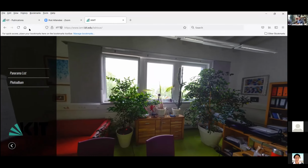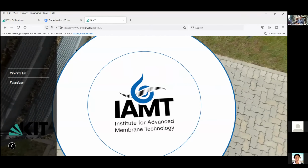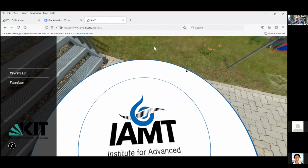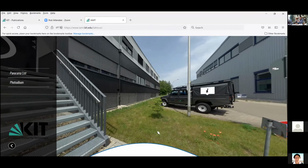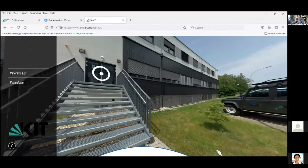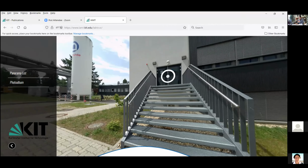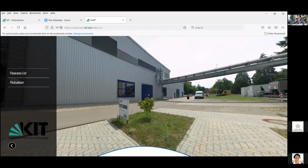So I will share this page. So this is our virtual tour. We start outside our institute so you guys can see the environment. It's pretty user-friendly, so you can just click your mouse and drag around, see where we are in the KIT North Campus here in Karlsruhe.